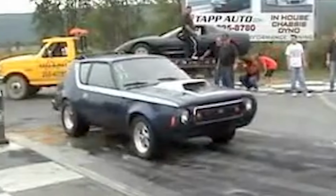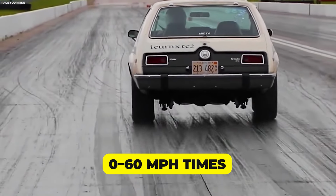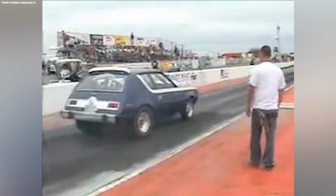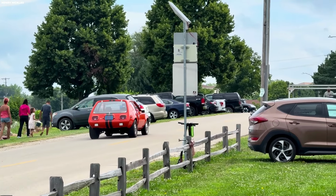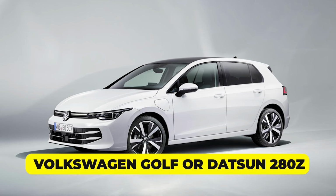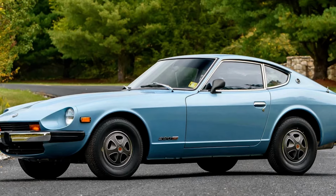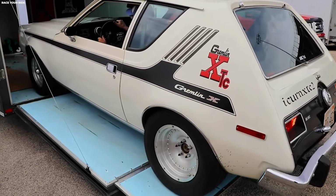Performance was laughable for something that wore GT badging. 0 to 60 miles per hour times hovered around 12 to 13 seconds, with quarter-mile runs in the high 18-second range. By the late 1970s, foreign compact cars like the Volkswagen Golf or Datsun 280Z could run circles around it, leaving the Gremlin GT not just weak, but outdated.